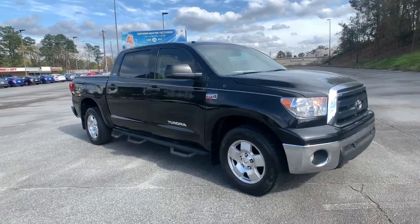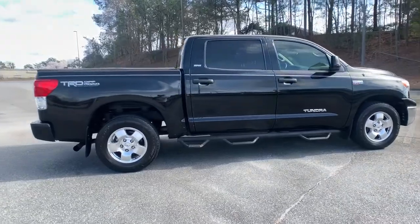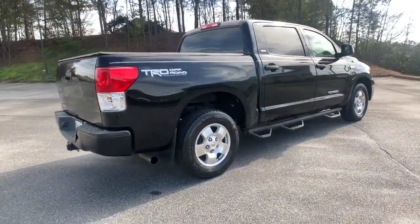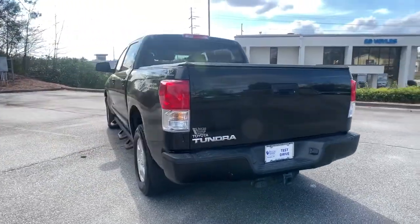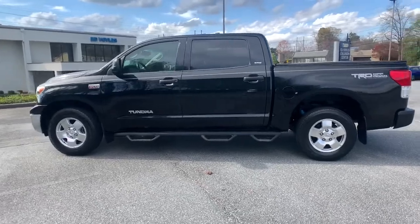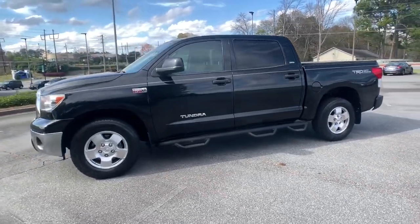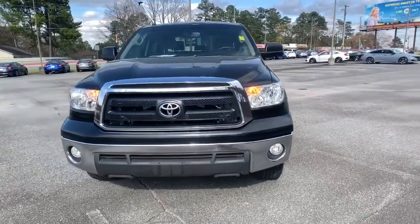Get acquainted with the 2013 Toyota Tundra. With less than 120,000 miles on the odometer, this vehicle stands out from the rest. Prepare to take your driving pleasure to new heights and enjoy the best of modern efficiency and style. You'll love the advanced safety features, quiet cabin, and responsive handling this vehicle has to offer.